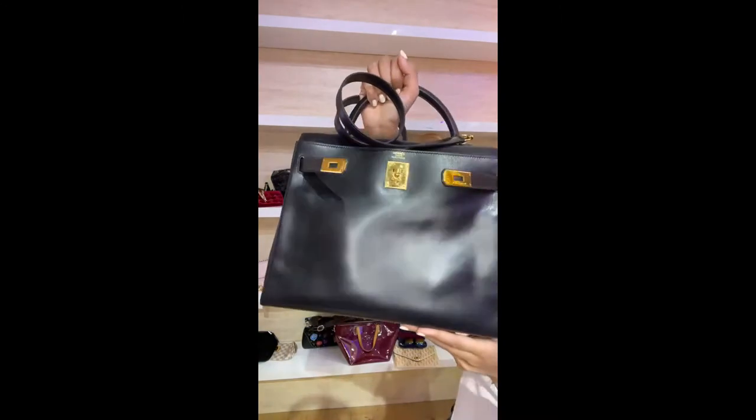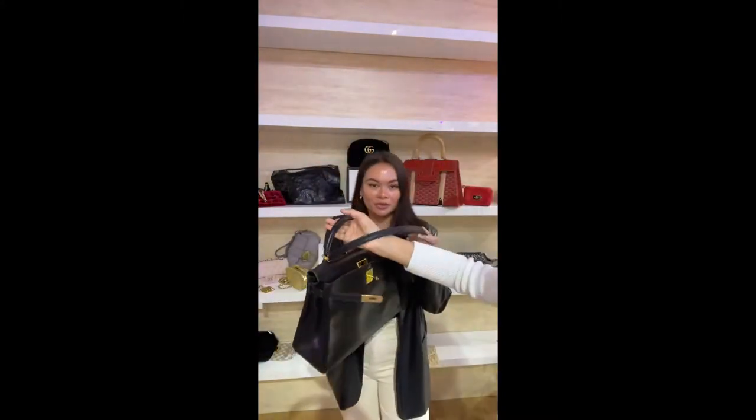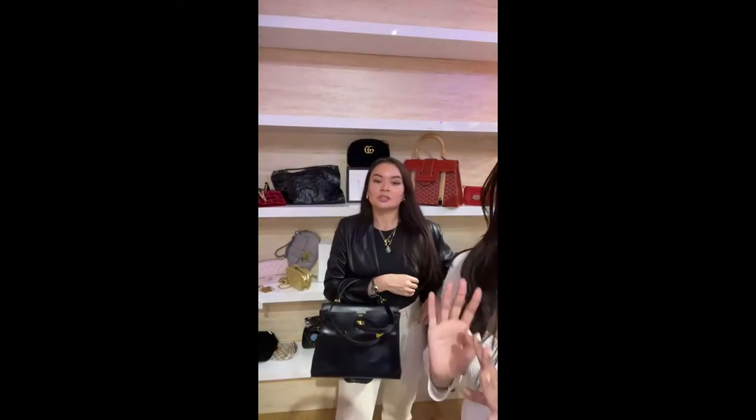Such a lovely piece. Jessie, do you want to style this as well? Guys, this really goes with every outfit. With the black as well. You can wear anything. A tracksuit and this would look amazing. The bag honestly does the talking. It really does.